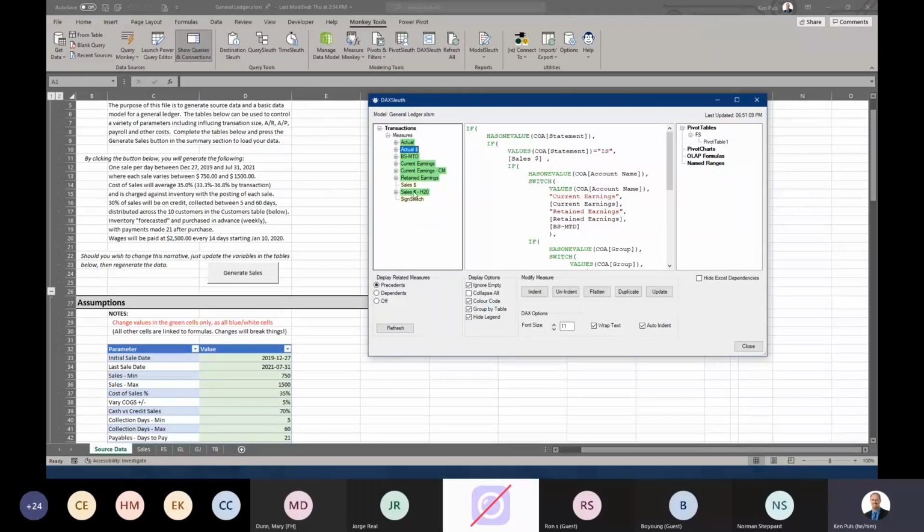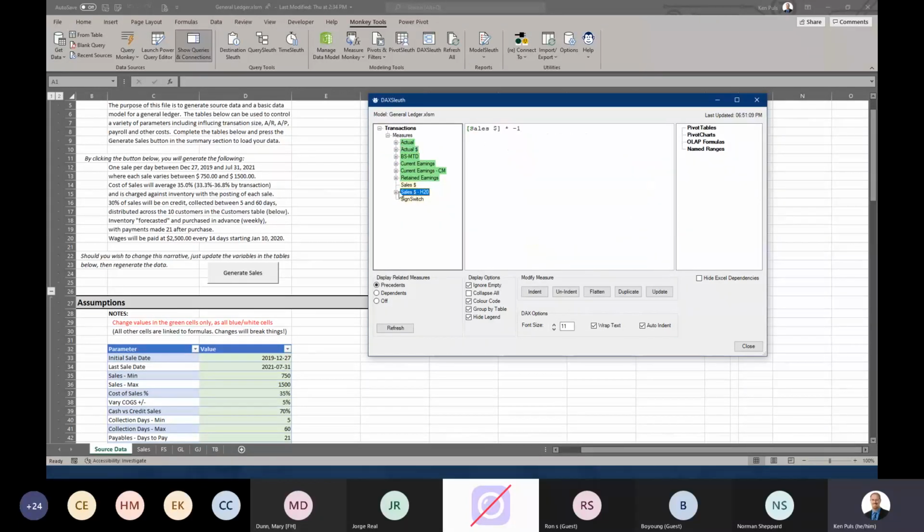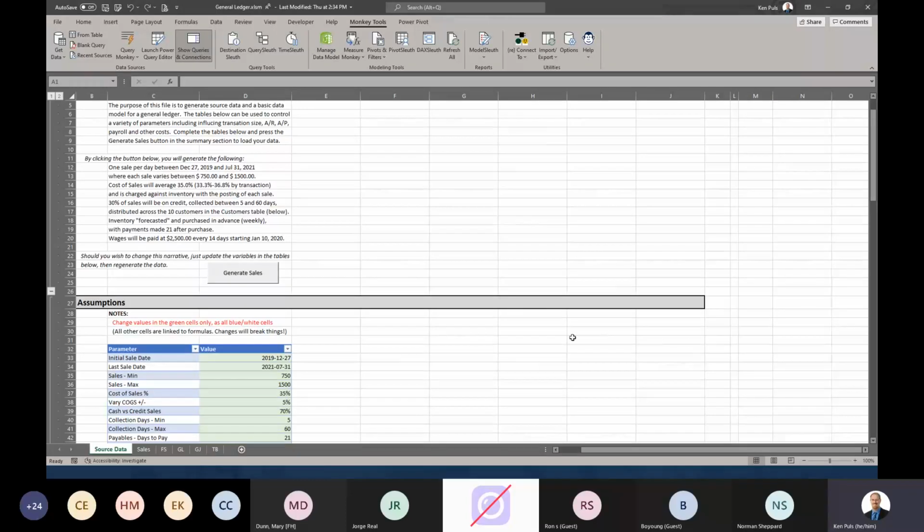I also have another measure which is called sales H2O, and sales H2O is taking sales, which is just the simple sum of transactions amount again, and it's multiplying it by -1. So the idea behind this is that all revenues that are negative will now become positive, and all expenses that were positive will now become negative, because I'm going to need that for my waterfall chart. So that's the concept behind what we're dealing with here.